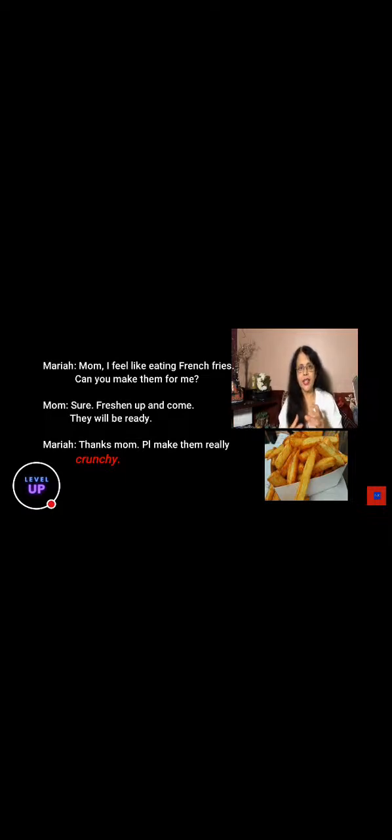There are other textures too which are soggy. Soggy means something very, very soft. You don't want soggy chips, you want crunchy chips. And then there is another texture which is called chewy. Chewy needs to be chewed hard. When you overcook, especially meats, it becomes very hard, and you really have to chew it very hard. So, chewy also is one texture.